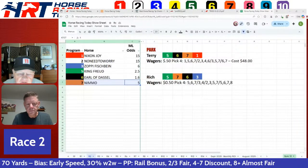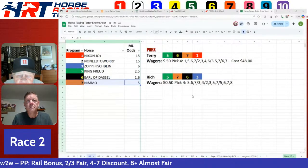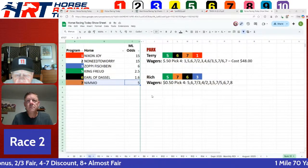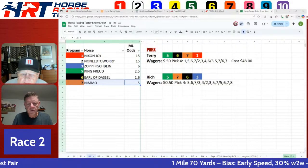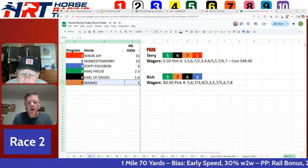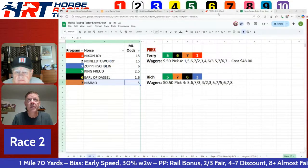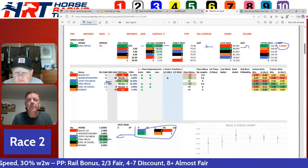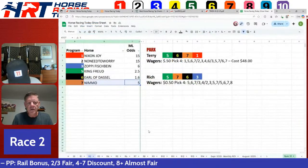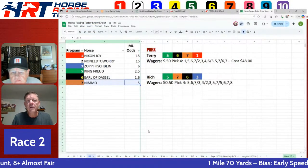which helps chances. 50-cent pick 4, 1, 5, 6, 7, 2, 3, 4, 6 with the 3, 5, 7 with the 6, 7. I'm going to go fast because race number 1's about to get started. So King Freud, maybe a little bit too much early speed for these. It is a sim favorite. Top total pace of 5 points means about 1 length if you add the early pace and late pace together. Number 7, Nemo, did run better fractions last out. Sort of a horse for the course.